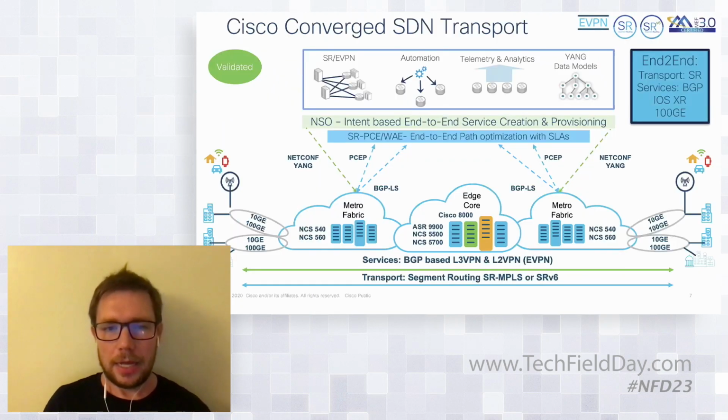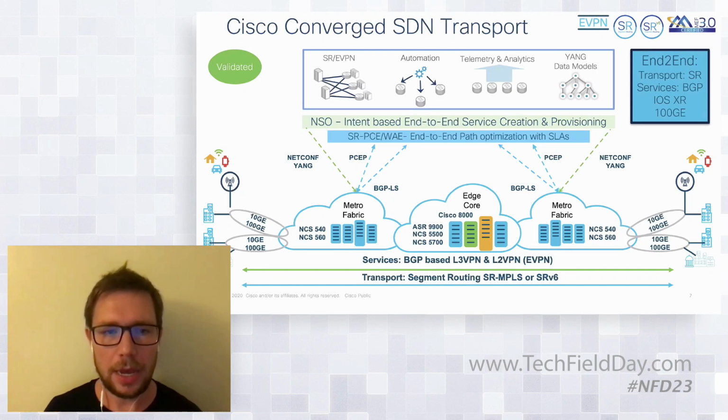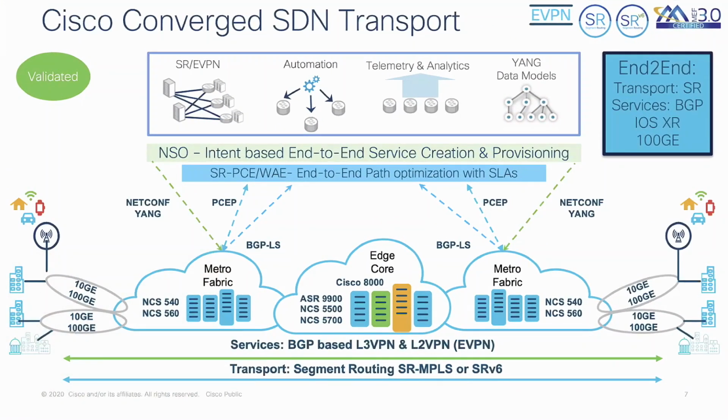The primary design where we are actually focusing our service provider portfolio on technologies and solutions is around Converged SDN Transport, as we call it. And it's because we are Cisco, we are focusing on MPLS.